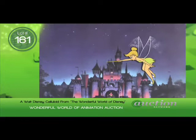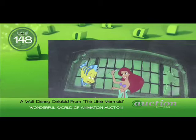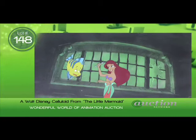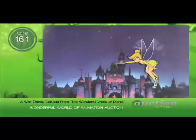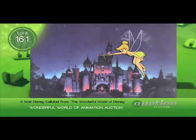Mary Blair is a hugely influential artist who worked in color and stylization that was responsible for films like Three Caballeros and Alice in Wonderland. 161, The Wonderful World of Disney. Everyone has seen this with Tinkerbell waving her magic around the castle, and it's signed by Disney animator Mark Davis in the mat and framed.